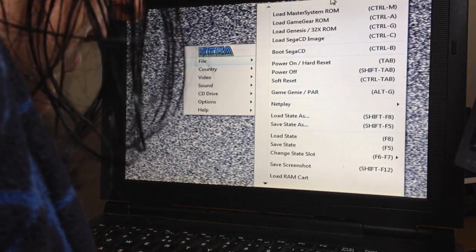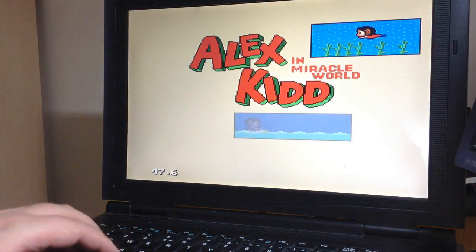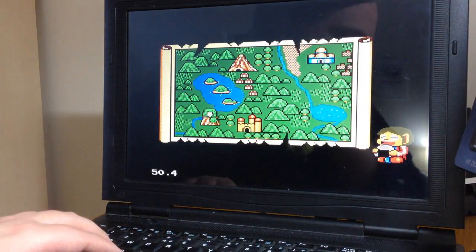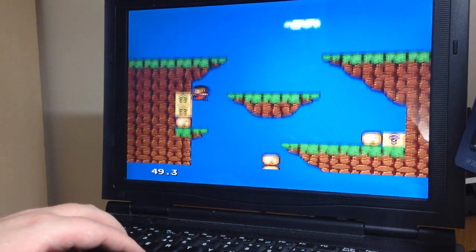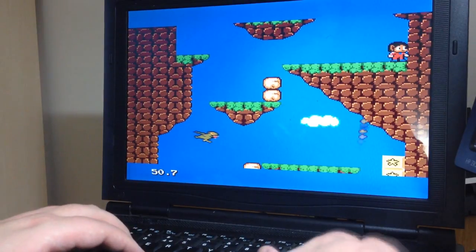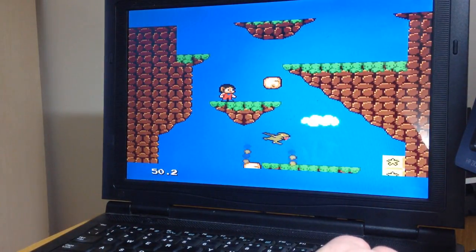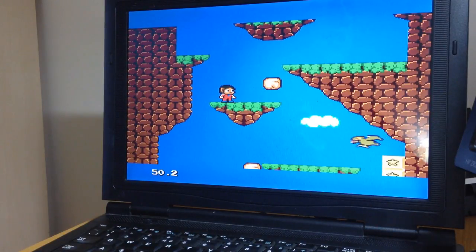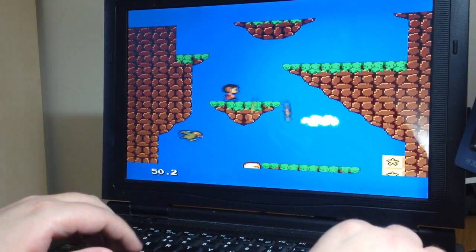So basically what I'm going to do is just load the Master System ROM. If it'll let me. There we go. Alex Kidd in Miracle World. The sound also derps a wee bit on here as well. Tell you, it's odd seeing something like Alex Kidd in full screen on one of these machines. I do play it, but I usually play it in windowed mode, so I can watch Blog TV, VLC Media Player in it. Oh my goodness, I'm going to have to sort this out. Why the heck it's doing that, I do not know. And I've forgotten which button to press.